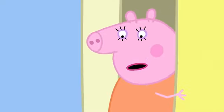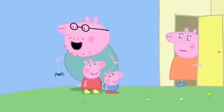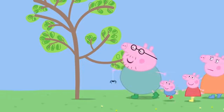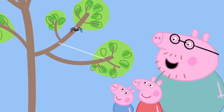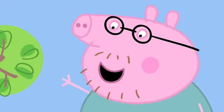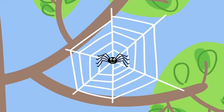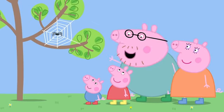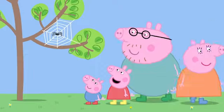I don't want Mr. Skinny Legs in the house, Daddy Pig. Let's take Mr. Skinny Legs a bit further into the garden. There we are. A nice tree for you to live in. What is he doing? He's making a web, Peppa. Spiders live in webs and use them to catch flies. Oh! He's very busy. Yes. It's hard work building a web. That's why you must never, ever break one. If you do, the spider has to do all the work again. Yes, Daddy. Bye-bye, Mr. Skinny Legs.